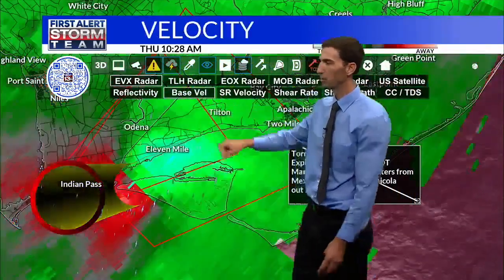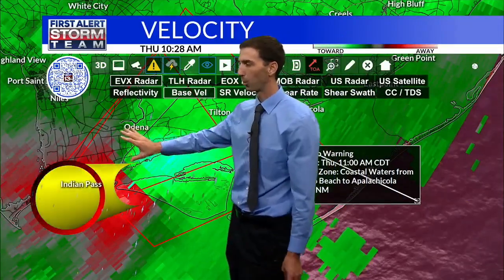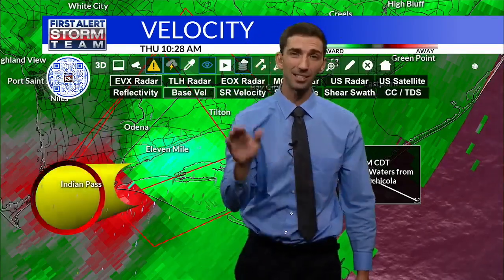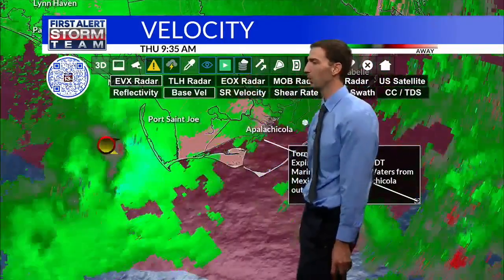So slowly working along with this rotation, these tornado warnings, where the tornado potentially started out as a waterspout approaching Cape San Blas and kind of rode the coast, or riding the coast from that point forward. So if you put this in motion, you can kind of see that.